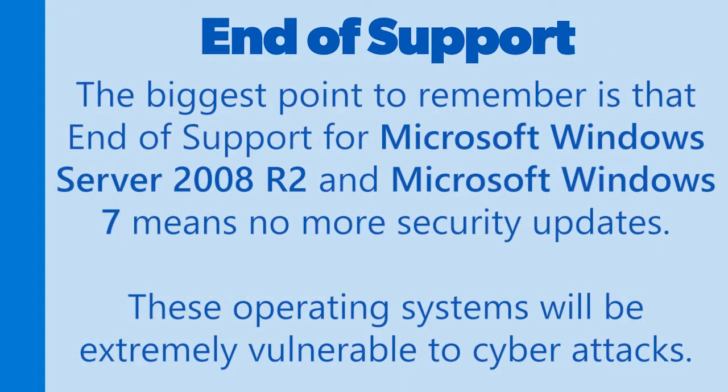On January 14th of 2020, these three major operating systems reach their end of support provided by Microsoft. This means no more security updates and therefore a substantial increase in vulnerability. Now, this pattern isn't anything new, especially for those of you who are watching this webcast.